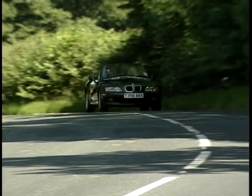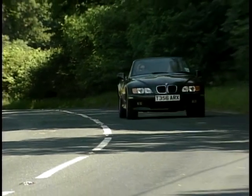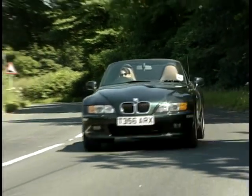There are, of course, a few important considerations that go towards making a great roadster. Of course, it needs to be rear-wheel drive and front-engined, which this is. It has to have tight, precise steering and fantastic handling, which this has. And it needs to have a great gearbox. And this 5-speed manual version feels just perfect.